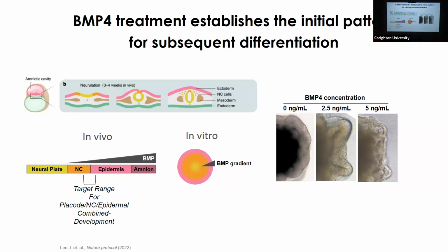Just to give you a little mechanistic insight, the initial blast of BMP signaling is what's most important for starting this process going and getting this nested structure. So applying BMP to the exterior of the aggregates induces surface ectoderm on the surface, not surprisingly. And then in the interior, we see that these cells generate neuroectoderm, which can form the central nervous system.